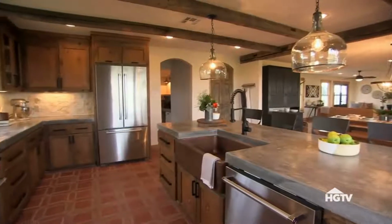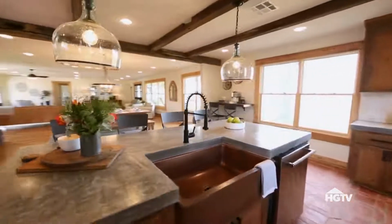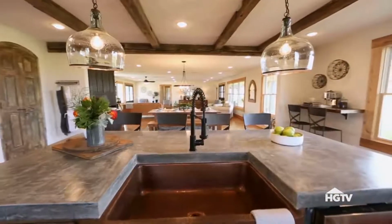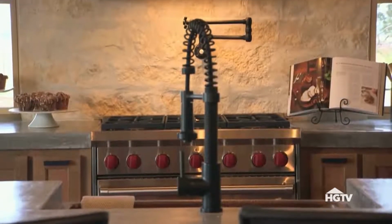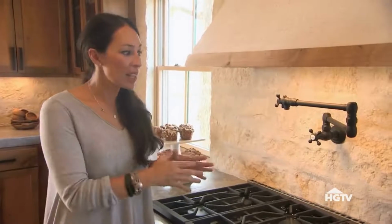I love open concept kitchens. What I like about this space is that it's really a U-shaped kitchen. So you've got your sink here, you turn around, you've got your stove. I really wanted to think through the layout for my clients. When I'm designing a kitchen, I like to design it around the stove.